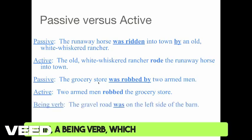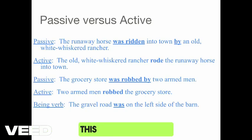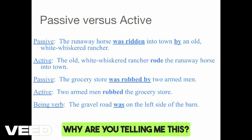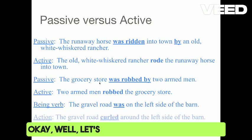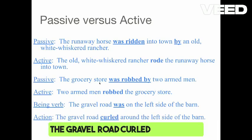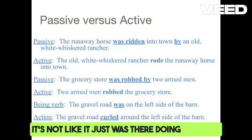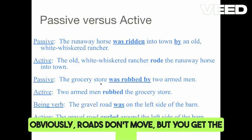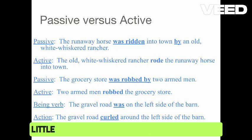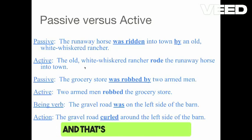Again, a being verb, which is also passive voice. The gravel road was on the left side of the barn. Wah, wah. This is kind of boring. The gravel road was on the left side of the barn. Who cares? It's on the left side of the barn. Why are you telling me this? I can't picture it, really. What's important about this? Okay, well, let's just add a little flavor to it. The gravel road curled around the left side of the barn. Now there's a little more action to it. It's not like it just was there doing nothing. It's curling around the left side of the barn. Obviously, roads don't move, but you get the idea: by sort of personifying the road a little bit with curled and giving it an action, we're adding life to that image, and that's the important part.